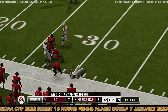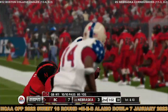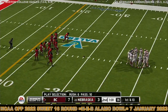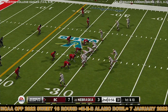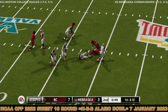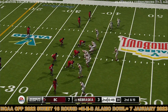Fires it out. He's taken down at the 29-yard line. First and 10, ball on the 29. Boston College is up by four. They bring the quarterback down. This quarterback has to do a better job of avoiding the rush, because sacks can be real drive killers.